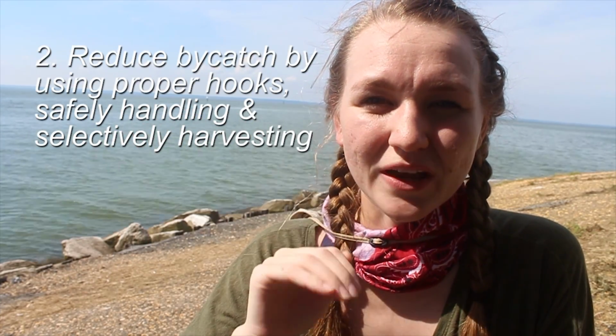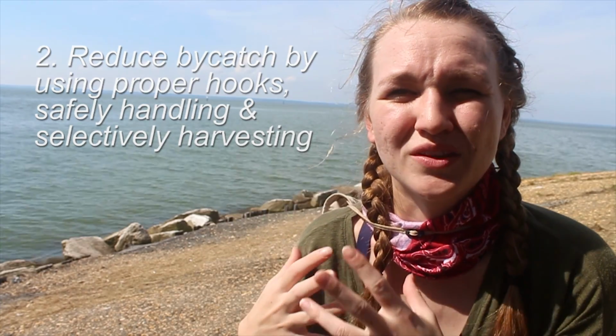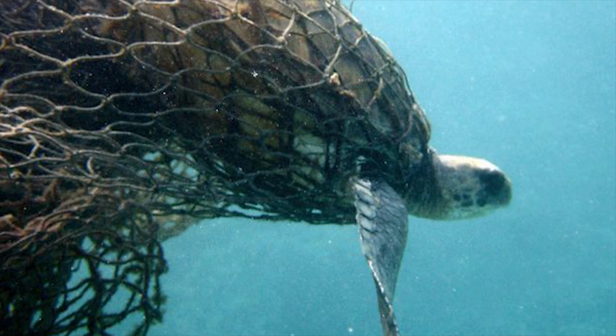Now, when we think about recreational and sports fishing, we don't think about bycatch a lot. When we think about bycatch, we think about big dragging nets catching like sea turtles and things that they're not meant to catch. But something that I thought was interesting was when we catch, like say you're targeting a striper and you accidentally catch a perch and you gut hook it by accident, that's considered bycatch, and we need to take that into consideration when we're thinking about fish that we're eating and harvesting.